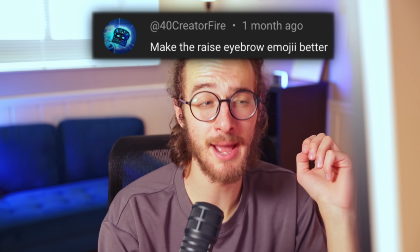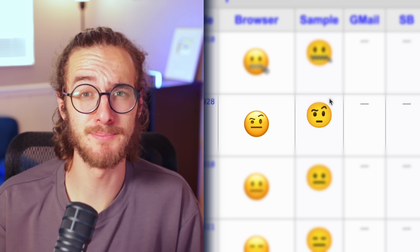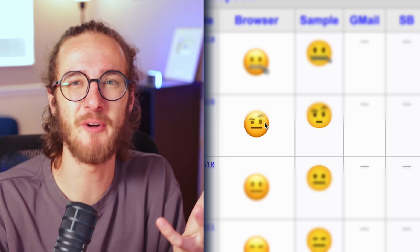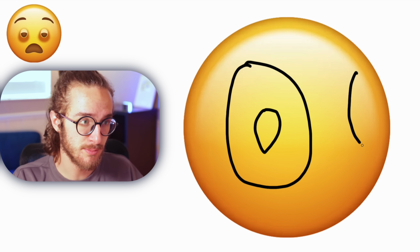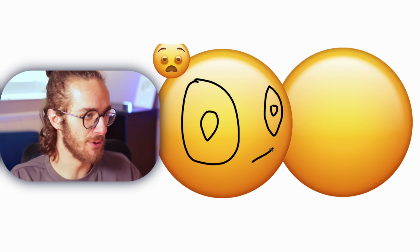We have a suggestion to make the raised eyebrow emoji better. And I totally agree. This guy's just a little bit suspicious, but especially with the rise of so many sus memes. Oh, I don't want to say that. I feel like this just doesn't convey enough emotion as it should. So my idea is I want one that's way more zoomed in, kind of playing with the perspective, so it's more like a fisheye sort of effect. So imagine like big eyeball, smaller eyeball, something like that. And we could actually do this in 2 different versions.